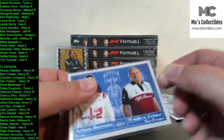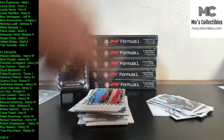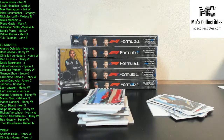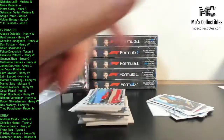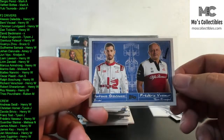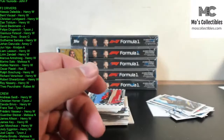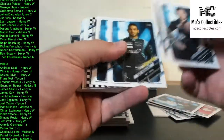Let me see if I got a marker here. I used to have a marker. All right. So, Frederick for Henry. And a Leclerc checkered. Lewis curb hopping, checkered.